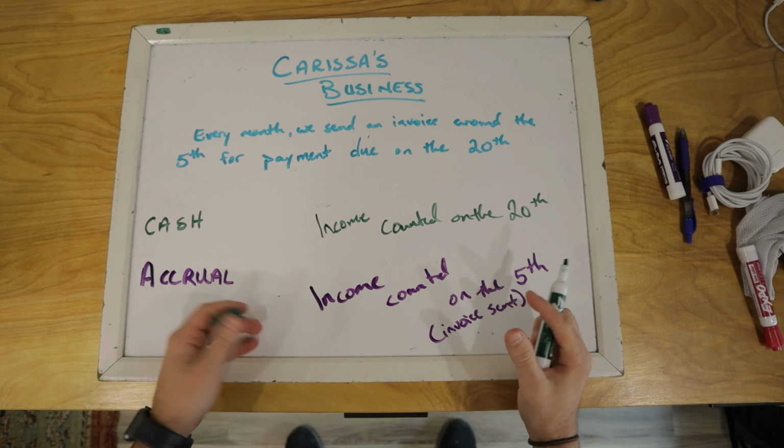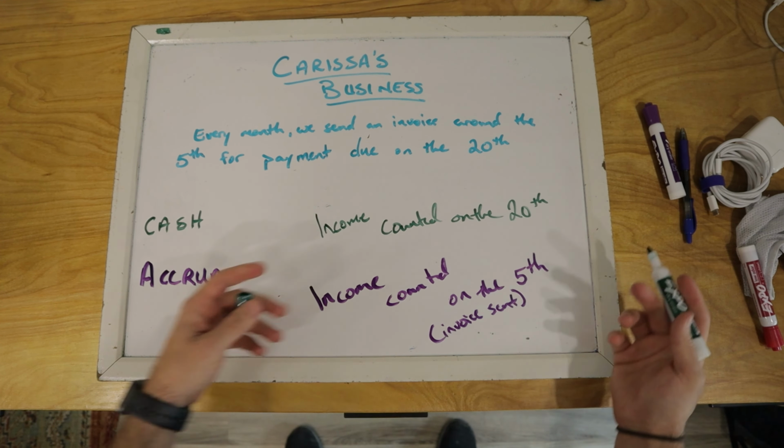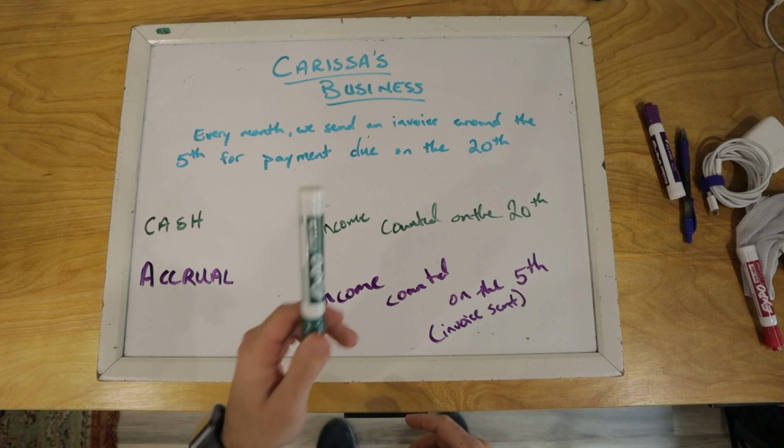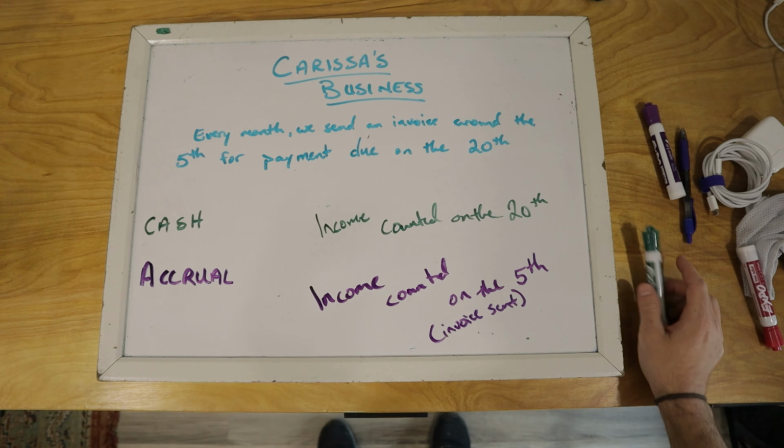But the problem with that is if they never pay us, then we have that income and we'll have to write it off as bad debt, which is a messy process that no one likes. I don't think you could do that in cash-based accounting though, so that's one thing to take into account. Correct me if I'm wrong. I'm not a tax pro.